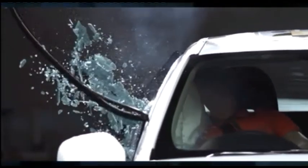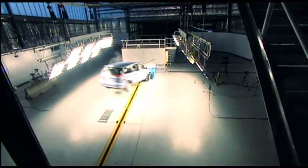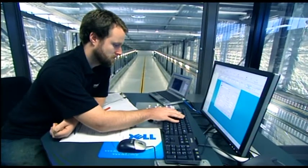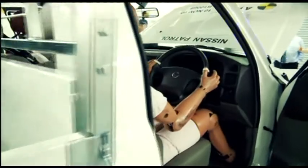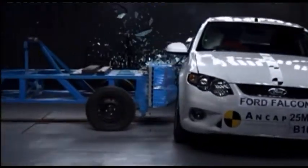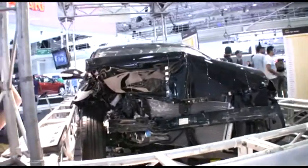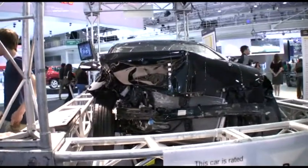You can see there's dummies in the car. They measure the risk of injury if it was a real occupant. And so we look at that information and give the public a star rating. Now, when we started 20 years ago, there were some pretty bad vehicles around, a very high risk of injury in this type of crash. This wreck is actually from a 64 kilometre per hour crash against a barrier. And this vehicle did particularly well.